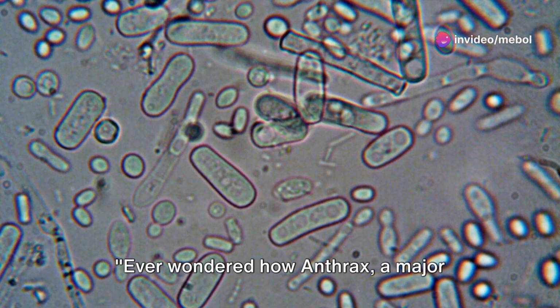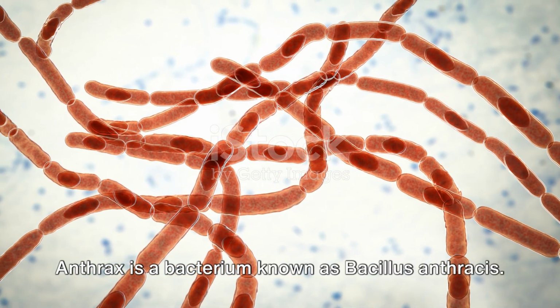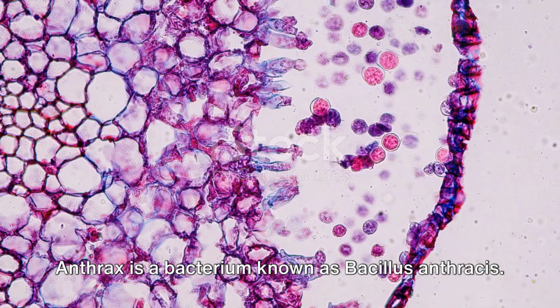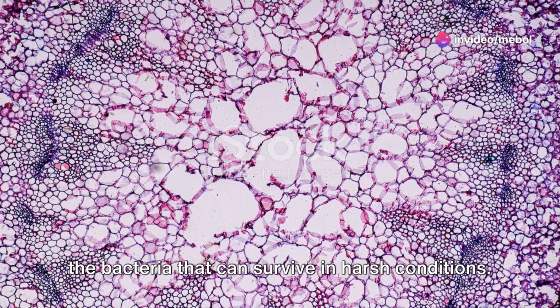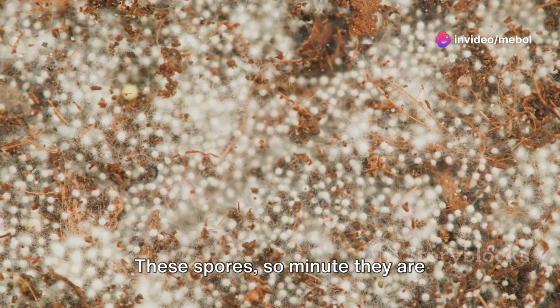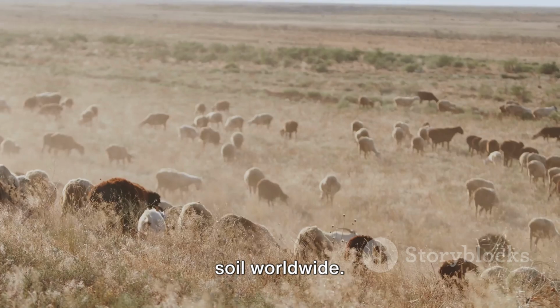Ever wondered how anthrax, a major health concern, originates? At the root of anthrax is a bacterium known as Bacillus anthracis. This bacterium produces spores, a form of the bacteria that can survive in harsh conditions. These spores, so minute they are invisible to the naked eye, are found in soil worldwide.